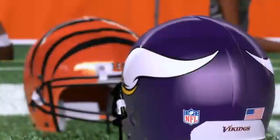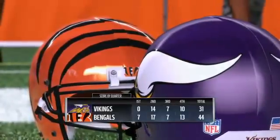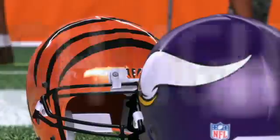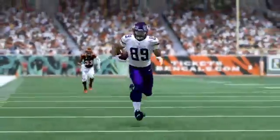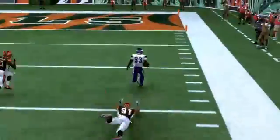So for the Bengals, they get win number 10 on the year as they move to 10-1. And they'll get another home date next week as the Patriots will come to town. Meanwhile, for Minnesota, it's a loss that sets them back in their playoff push as they fall to 6-5. And they'll try and turn things around next week as they have a date at Soldier Field with the Chicago Bears.